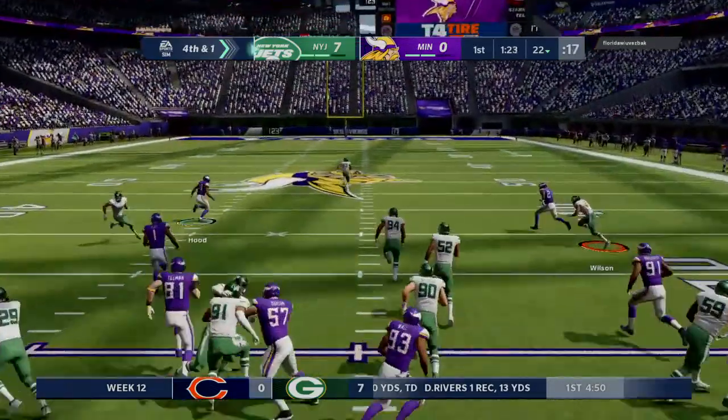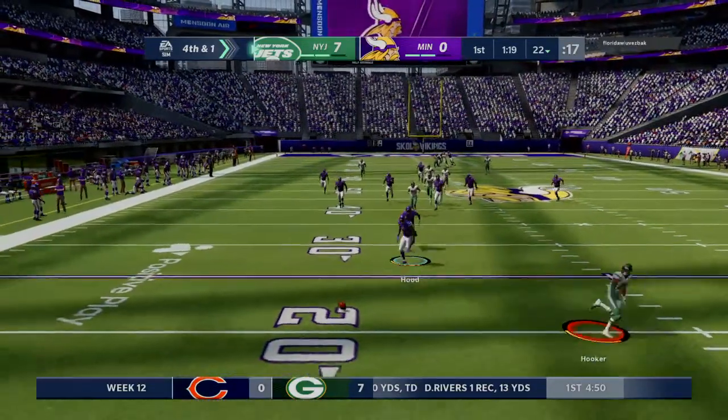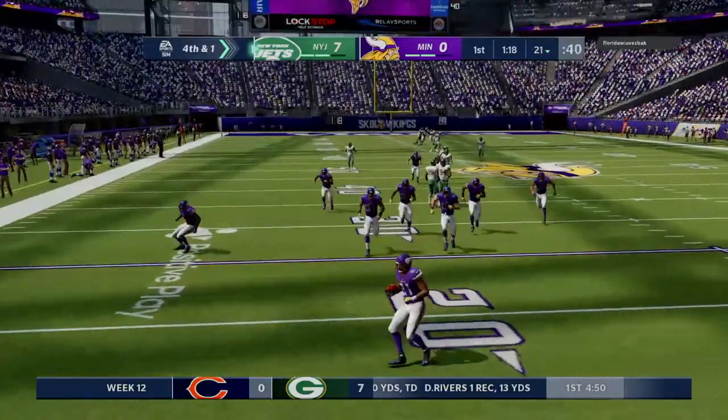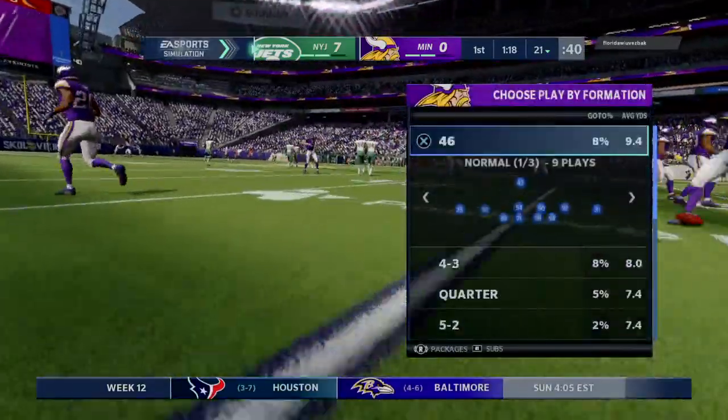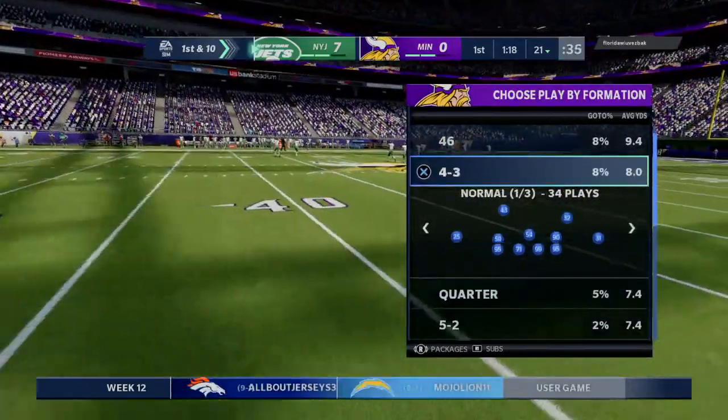On is the punter, Townsend, as he gets this one away. This one will wind up being down just outside of that 20-yard line. At their own 21-yard line.